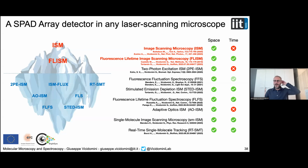Very last slide. Yeah, that's really the tip of the iceberg. I hope that I was able to introduce you to the idea of this detector that is able to sample photons in space and time. But I just showed you the tip of the iceberg, because I just showed you how you can combine this detector to achieve super resolution by image scanning microscopy and combine it with fluorescence lifetime imaging.